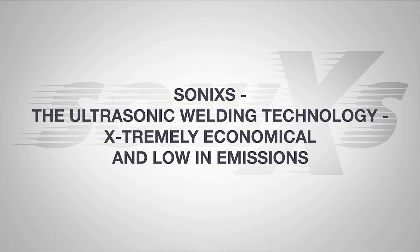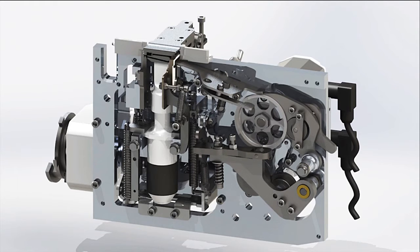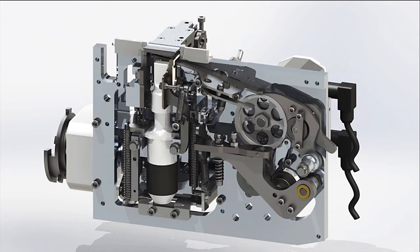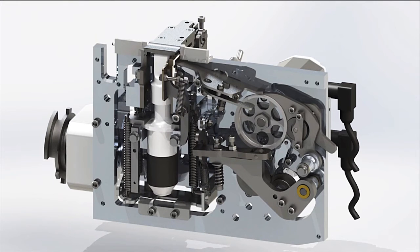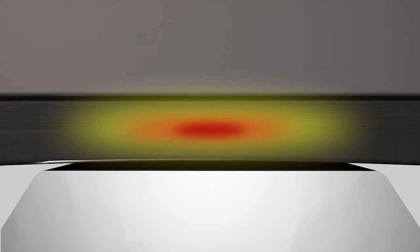The patented ultrasonic technology ensures highly economical welding results and is particularly low in emissions. The sonotrode is specifically tailored to strapping requirements and oscillates at a frequency of 40 kHz during the welding process. The energy required for welding is directly applied to the joining zone of the strap ends.